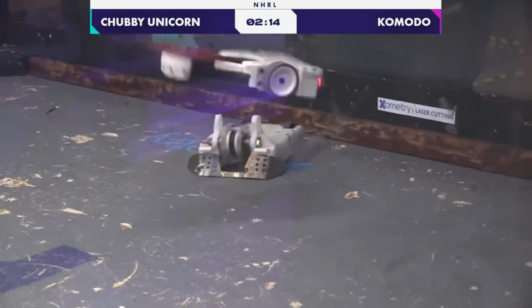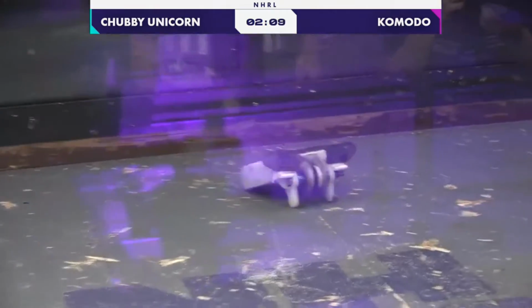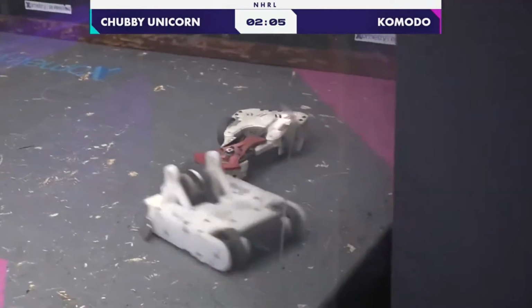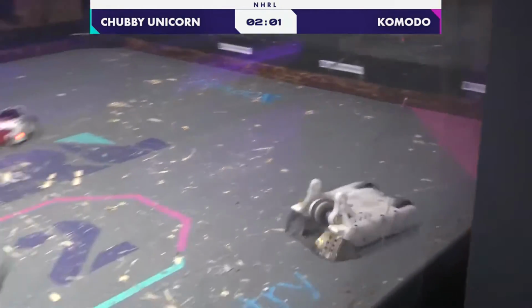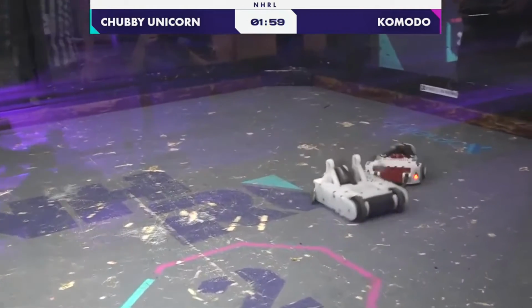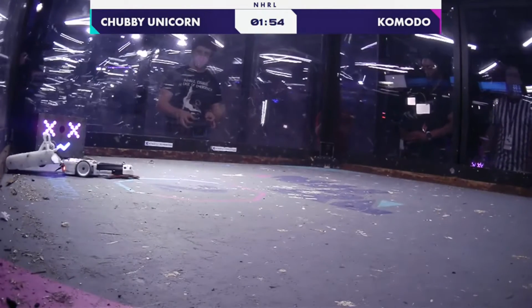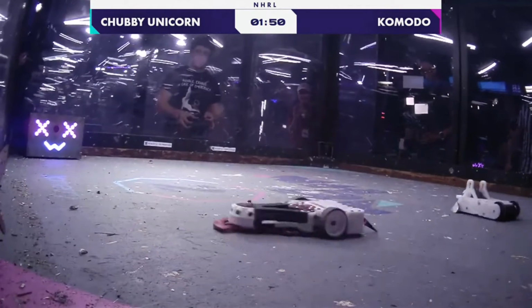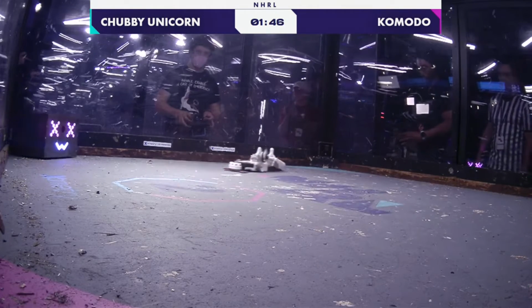Miles Sims is still alive. Komodo is still running, running upside down, but still fully functional. Now put Chubby Unicorn up on their head. Tim Hibbert doing everything he possibly can to get it back. There he goes. It's ready to go. Two minutes left in this fight. And it looks like the weapon on Komodo has gone down. You can still hear the weapon on Chubby Unicorn running just great in the box.